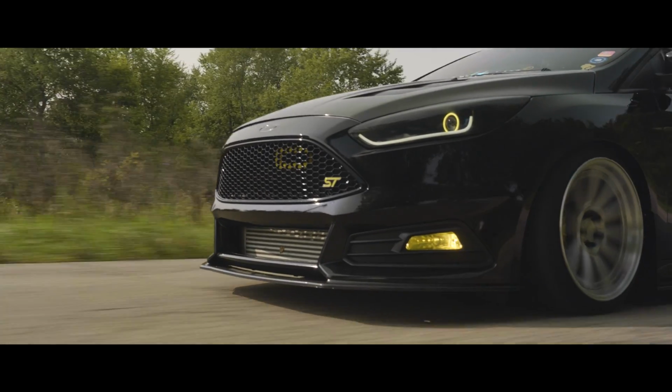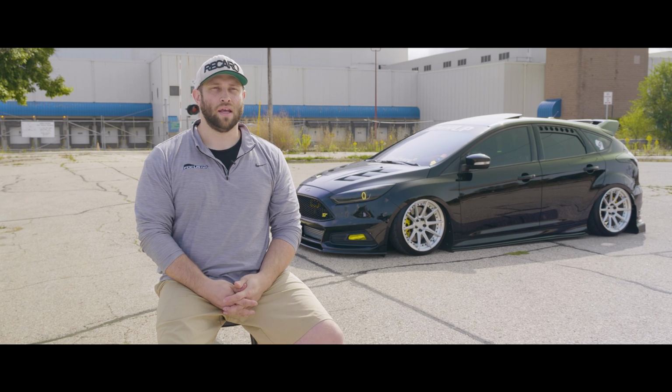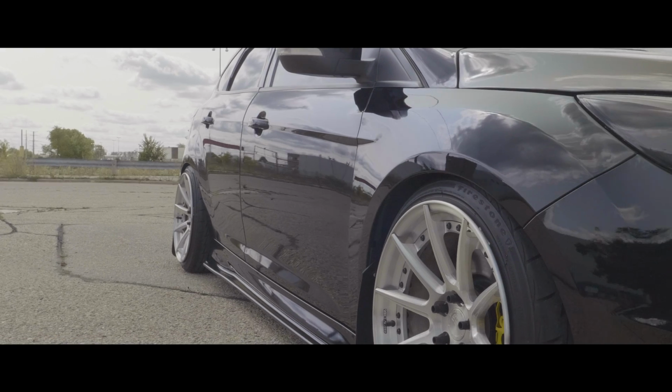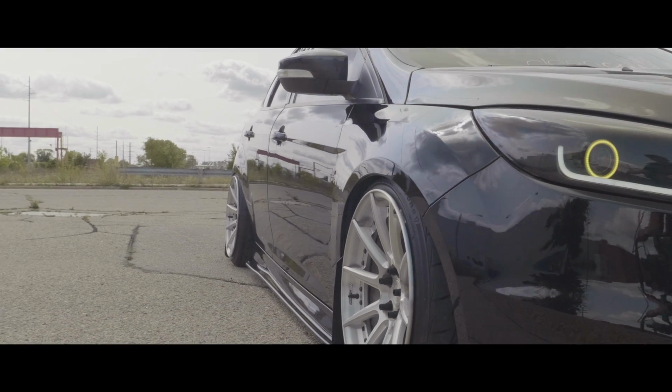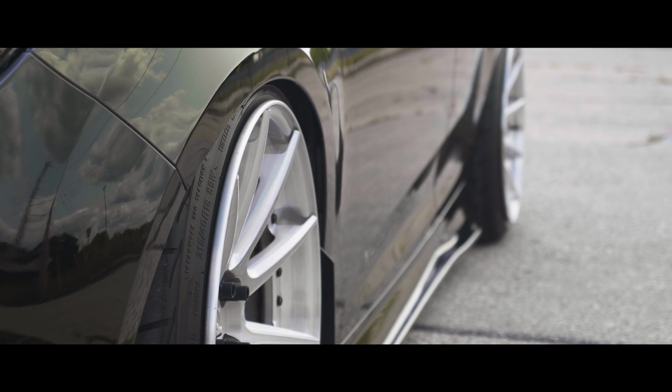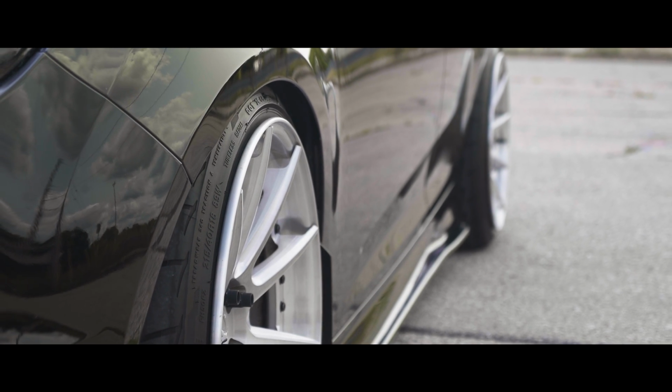When I went from springs to Airlift Performance, the drivability was the same, the ride was the same, and I was able to get over things a little bit easier, I guess, than if I were just static. That's the whole reason that I skipped over coilovers. I don't have any reason to have that if I'm not tracking the car.